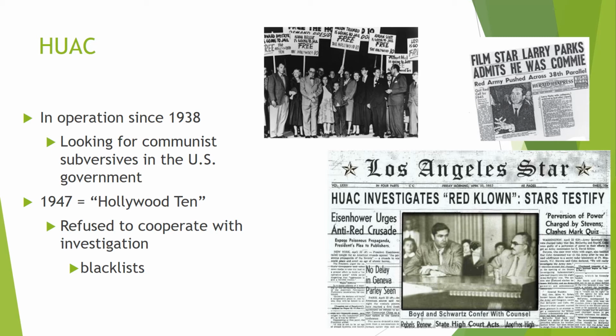In addition, HUAC is going to be investigating Hollywood, because the concern was that any Hollywood director, screenwriter, producer, or maybe even actor could potentially put subliminal messages into Hollywood films that would encourage people to support the communist cause.